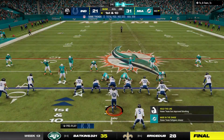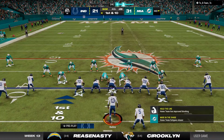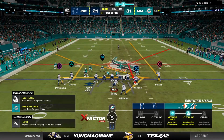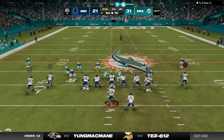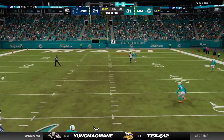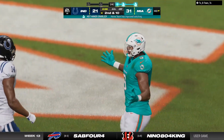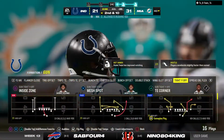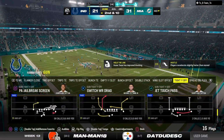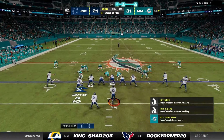Good starting field position for the Colts as they have it 1st and 10 at the 40. He'll drop to throw. He'll let this go deep for Sutton. That is incomplete. And they're at the point of the ball game now where they've got to take some chances. They've got to put the ball in the air and just see what happens. But this defense knows that all too well. So 2nd down and 10. Once again, they'll go from the 40.